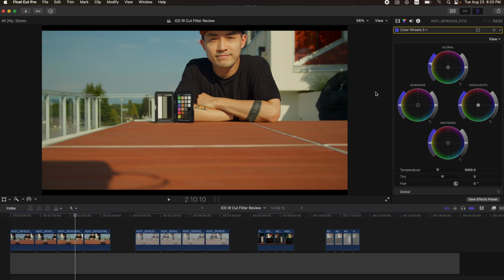I don't know why there's a green cast on it, but I think they're trying to counter that magenta tint that comes with air pollution. So they added a green tint to it, but I think this is really strong for some reason. Anyway, this is with the variable ND from PolarPro without the IR cut filter. And now we're going to add the IR cut filter.